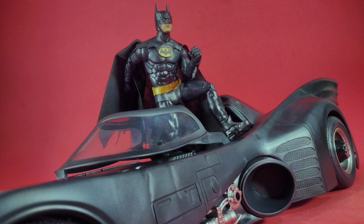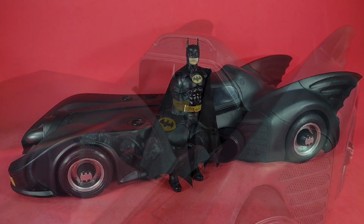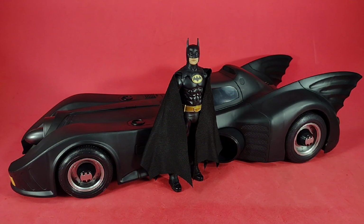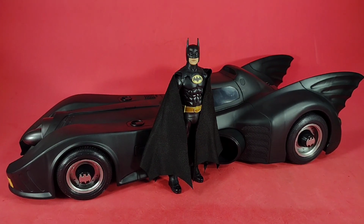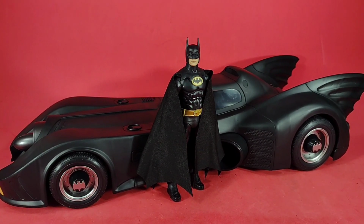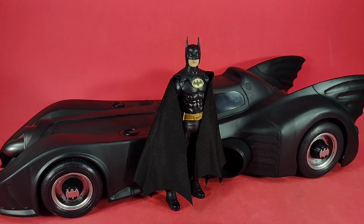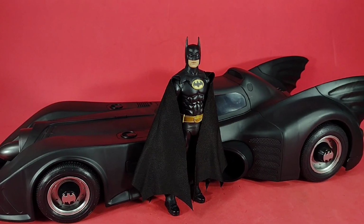The lack of accessories, though, that kind of gets me. The lack of having any kind of grip hands, the lack of having the grapple gun and the Batarang, because you already have all that stuff molded. You could have easily repainted the Batarang and the grapple gun in black to match up with this figure. Now, with the Batman movie 6-pack that's coming out, I can't remember if that Keaton Batman has interchangeable hands or not. I'm not really worried about that, though, because this is really the only 89 Batman that I need for now.